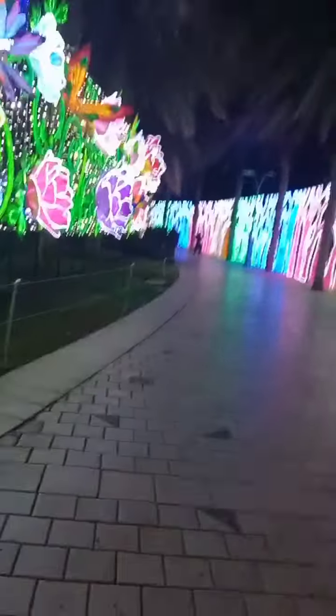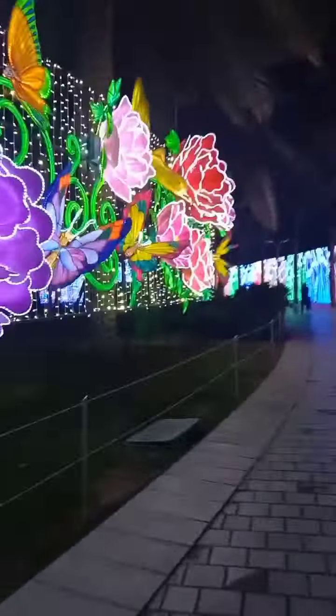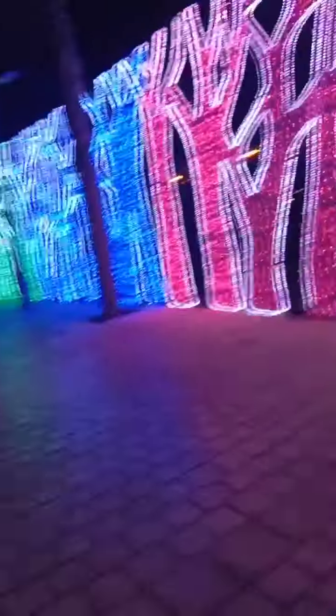Lower Flower Valley. Let's get started. Look at these flowers. These are colorful trees, flowers. What is this? Butterfly? She got it correct. Lotus. It's not lotus. Oh yeah, it is lotus. Yeah. Look, it's a lotus.